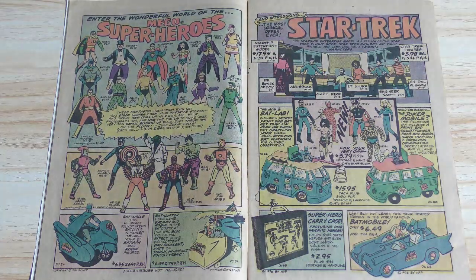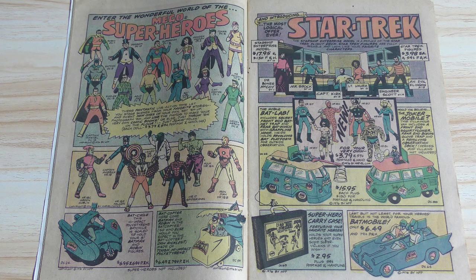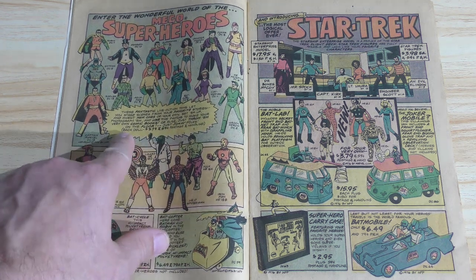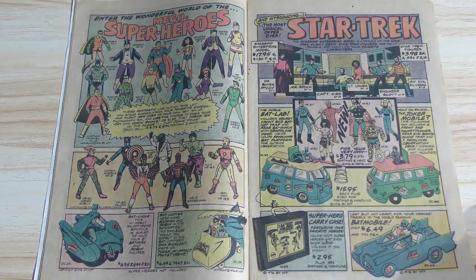There's Mego. There's your original Mego. Mego DC superheroes, Marvel superheroes, Batcycle and Batcopter, Batmobile. Look at all that stuff. More Marvel characters, the vans, the Star Trek playset, Starship Enterprise model $17.95 and $1.50 postage and handling. Star Trek figures $3.98 each. They're more expensive because these figures are $3.79. See what it says here? It says each doll $3.79 and 59 cents postage and handling. So Star Trek was a bigger license. Go figure. Those were the days though, right folks?